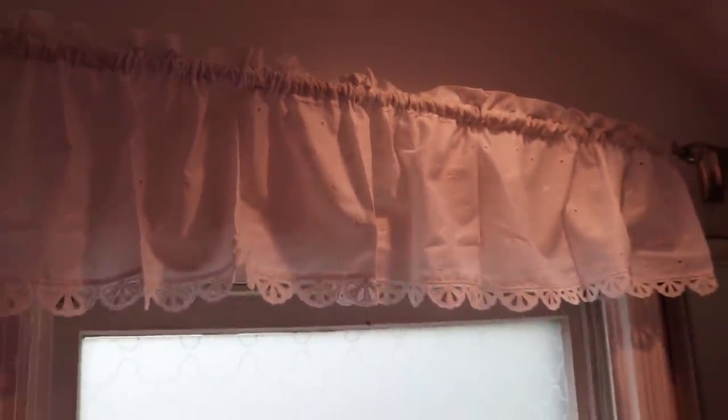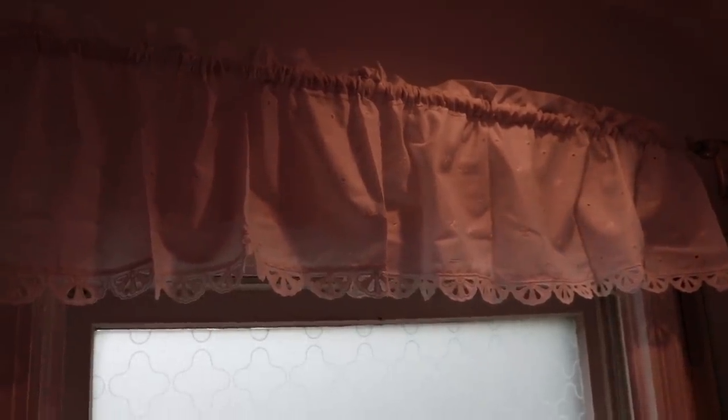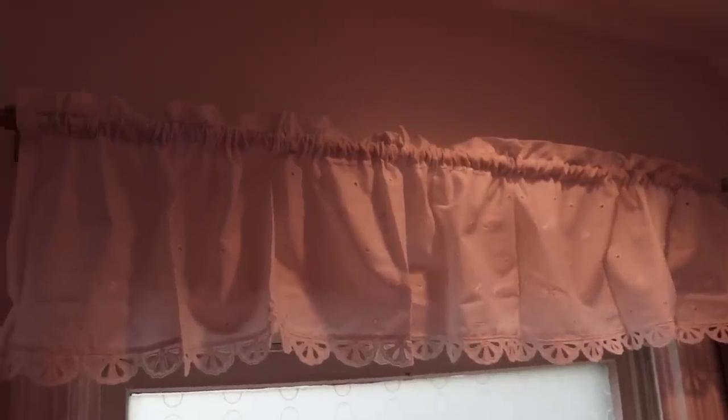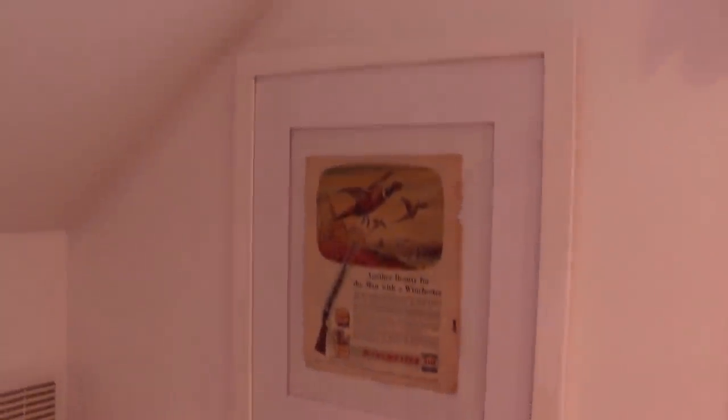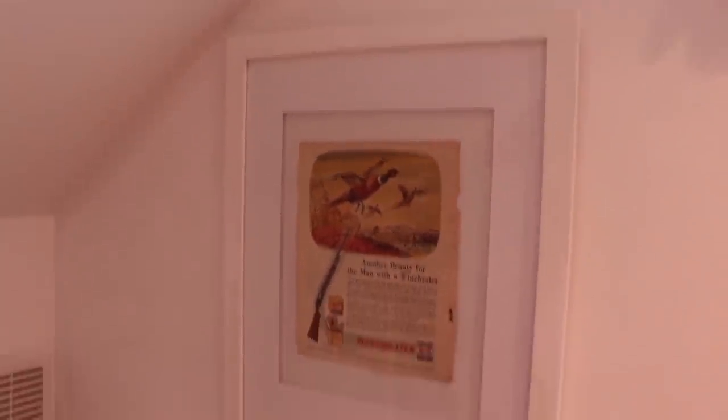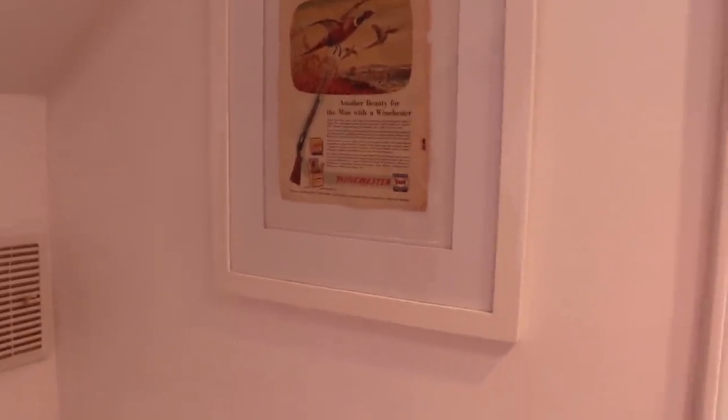This is one of the valances. You can't really see it. I bought it at the thrift store, the same ones that are down in the dining room. I have a set of 10, so I took a valance from one of those sets. And you remember I put that film on the window so that the neighbors can't really see us coming out of the shower. And this is an old print that used to be in the guest room. And I put it up here because we like it.